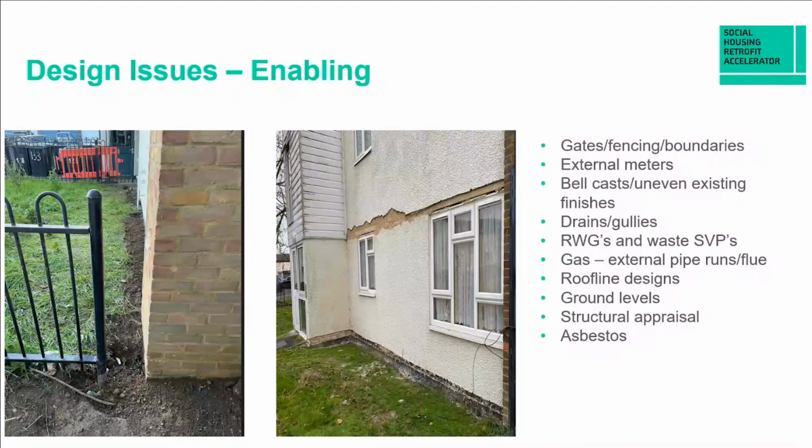Roofline designs. Whether you're working on blocks or houses, you'll find where gullies are, where rainwater pipes are, the gutter layouts and so on, and whether you can bring those out in line with the others, especially if you're not working on the property adjacent. You could come up with a few issues there in terms of the roof line, so really focusing on that is well worth it.